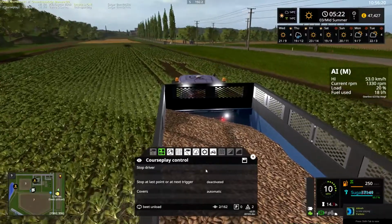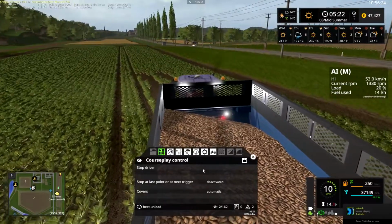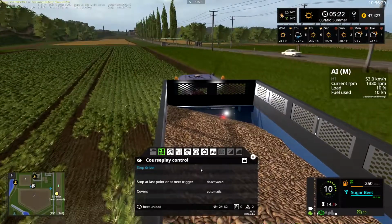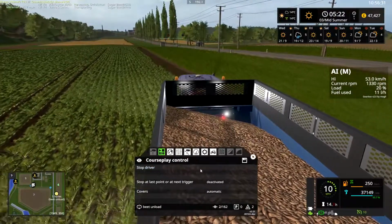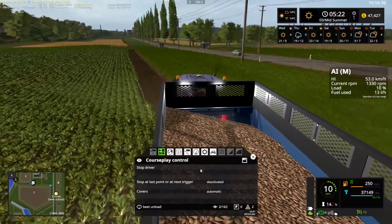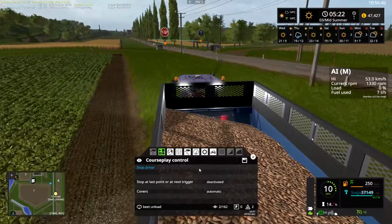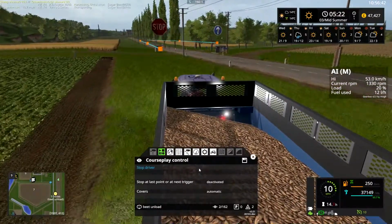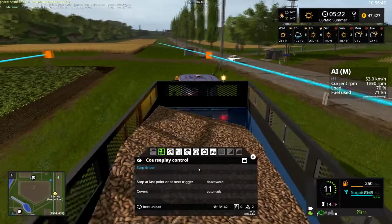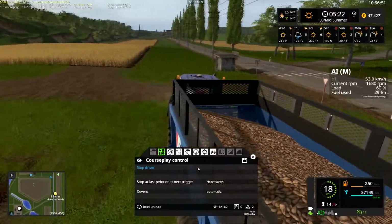I don't know what happened in the middle here. It looks like I either missed seeding some, or I went way off course when I was fertilising. Now we should be hitting this line here, and this one should take them now back to tip. Now we're keeping our fingers crossed that we haven't got any cars coming down. We haven't this time.